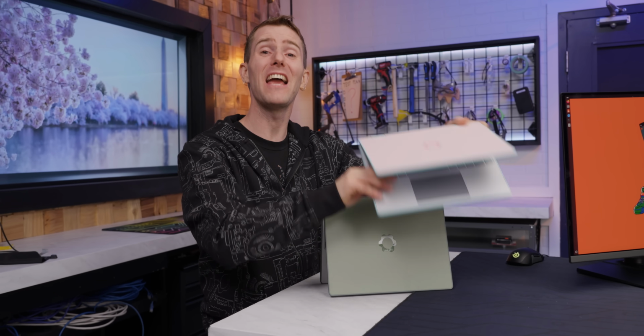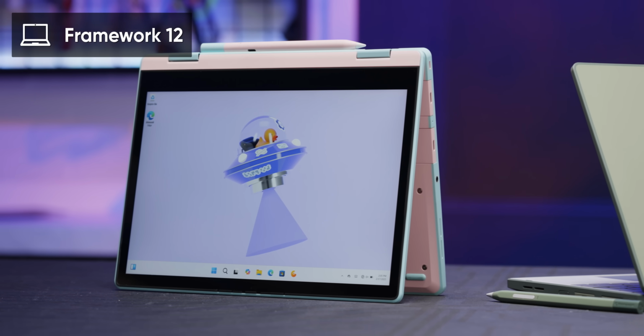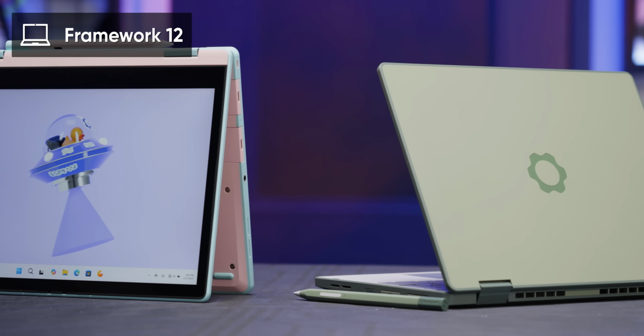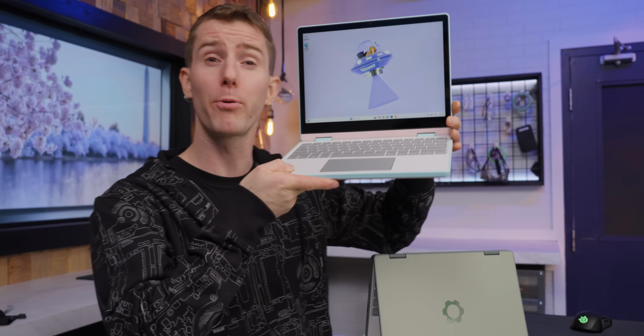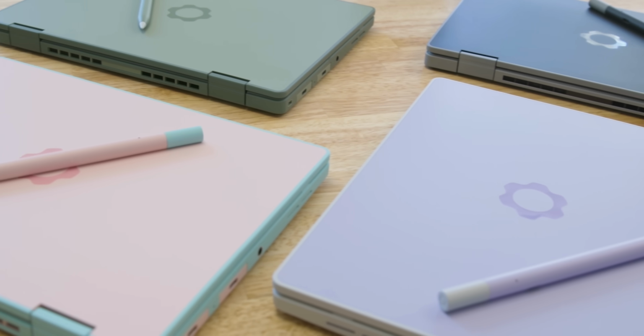Next up is something that I've been pleading for since the beginning from Framework, a touchscreen option. I just wasn't expecting there to be a whole new device attached to it. Meet the Framework 12, a convertible 12.2-inch laptop with repairability, of course, and maybe more importantly for you folks who haven't been able to pull the trigger on a 13 or a 16, price at the very center of its design philosophy. Possibly my favorite feature here has got to be the colors.